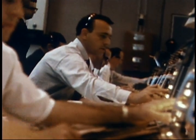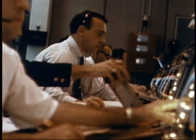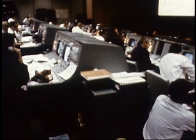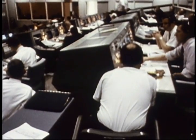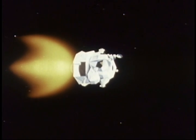Roger, you have dips arm. We show the ignition discrete. We show front chamber pressure. Front chamber pressure is gone. We're burning, the rates are good. It's a good burn. We go.